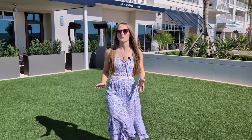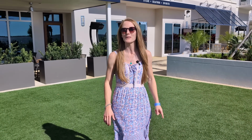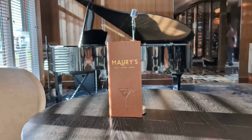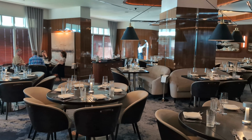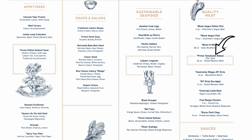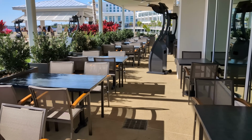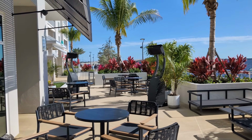Just past Vista Point is where you'll find the 2 more upscale restaurants on the resort property, and the first one that we're going to show you is Maury's. Now, from what we've heard, Maury's has already begun to garner a reputation for being one of Southwest Florida's premier steakhouses, with menu items such as a Chairman's Angus Filet, an Allen Brothers Prime Ribeye, and even a 36-ounce Tomahawk Grand Western Ribeye. In addition to a beautiful dining room and bar area, Maury's does offer an abundance of outdoor seating as well for those who prefer fresh air and waterfront views.